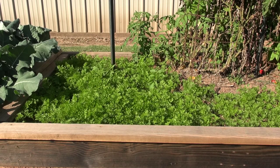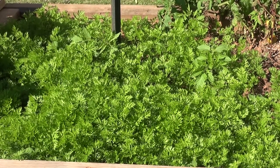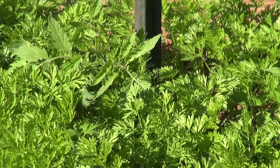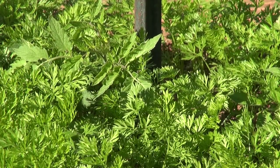In my next bed, in the first section and some of the second section, I have carrots. In the last week or so, these things have really taken off. They're doing real well. In there, mixed in with the carrots, you'll probably see some tomato plants. Let's see if I can get a close-up on that. There you go. Now, why would somebody plant a tomato plant, especially at this time of the year, this is November, in the carrots? Well, I didn't do that.